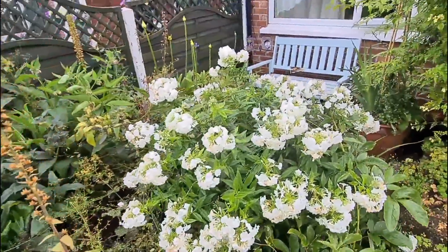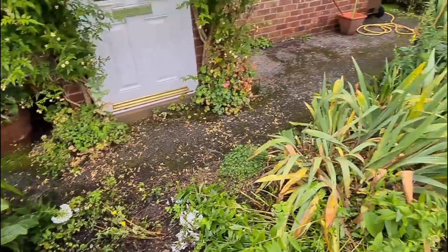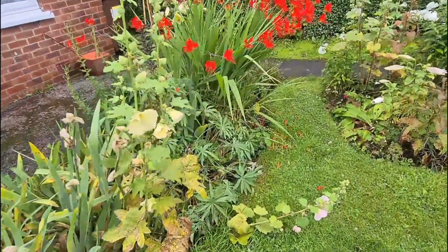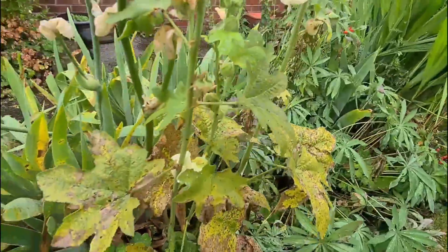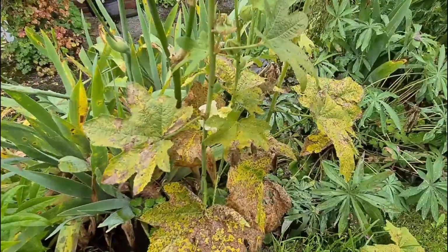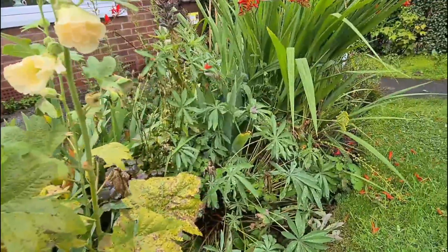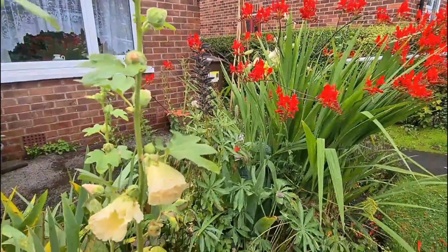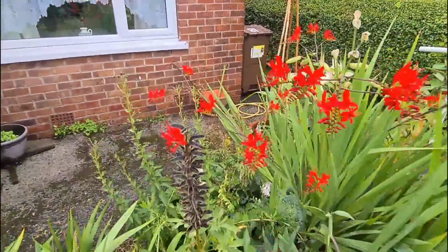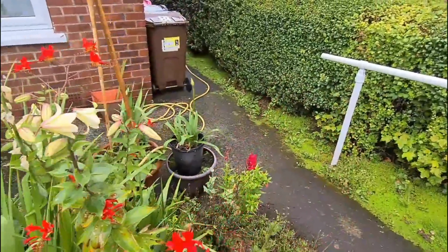Coming down here, some more phlox and a peony there. A bit further down, some more hollyhocks. This is what they can suffer with really badly, rust. It doesn't affect the flowers, but it does make them look quite untidy. And then looping there, that's set seed. And the seeds have come out of those.